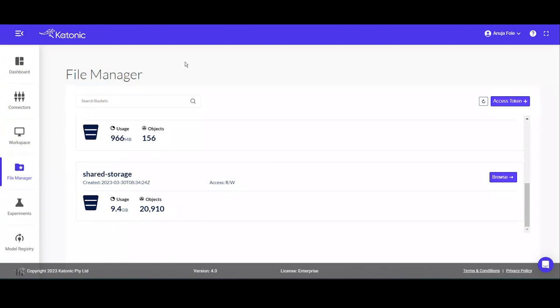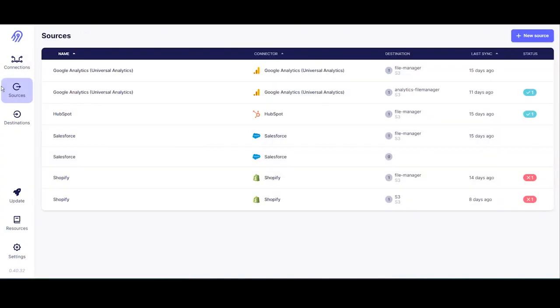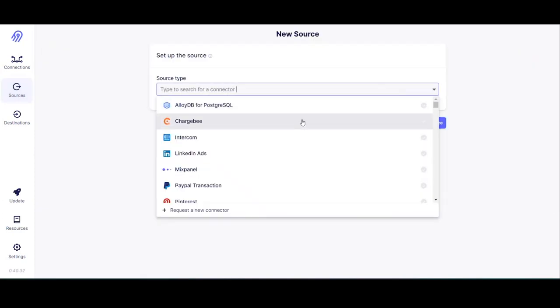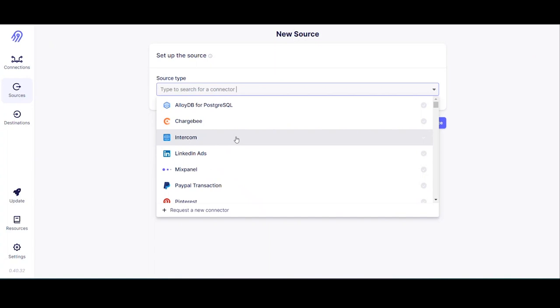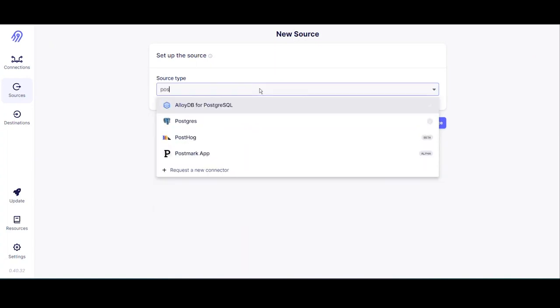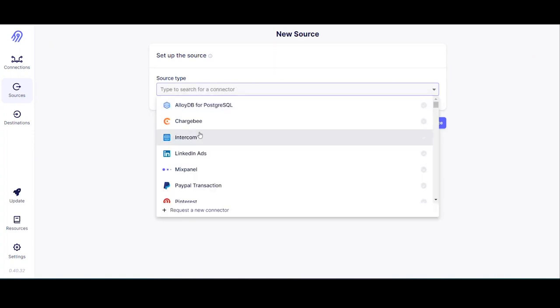So this is how easy you can fetch or load the data from different sources. If I want to show you the available sources, I'll go to the sources section and click on new source. If I click the drop-down in this UI, I can see any number of different sources. If I want to fetch my data from Postgres, I'll type in Postgres, and there you go, you've got the Postgres connector. You can simply connect to the particular source and fetch your data.